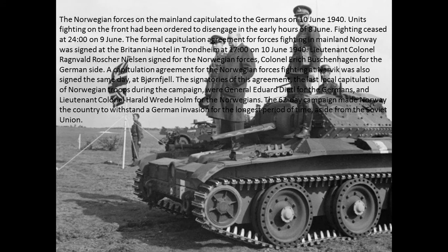So the Norwegian forces on the mainland capitulated to the Germans on the 10th of June, 1940. Units fighting on the front had been ordered to disengage in the early hours of the 8th of June. Fighting ceased at 2400 on the 9th of June.